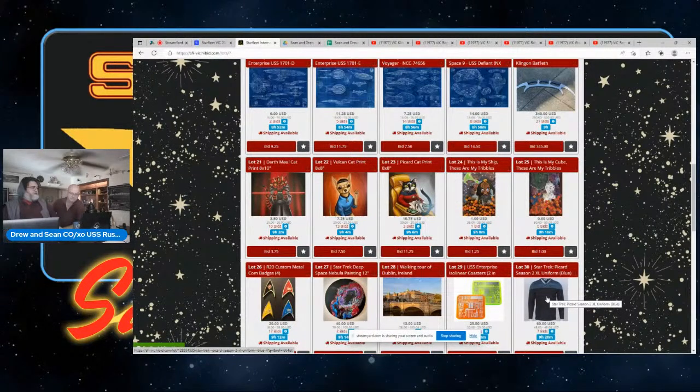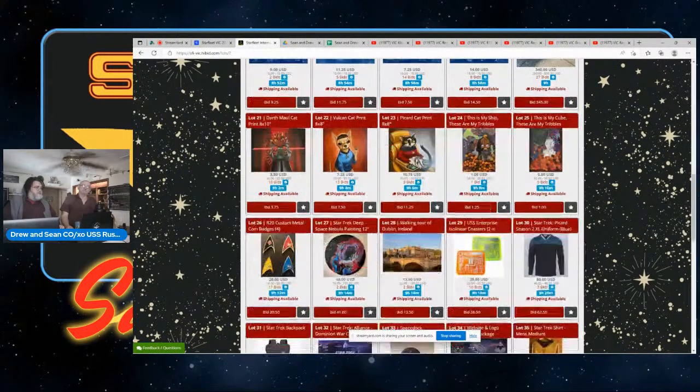Couple of the Pet Fleet style pictures. We got a Sith cat at $350. The Spock Chihuahua, it says cat, but it looks more like a Chihuahua to me, is at $725. The Picard cat print is at $1075. These two were handcrafted tribal arts by one of the VIC workers. The one is at $1, and the other one hasn't been bid on.